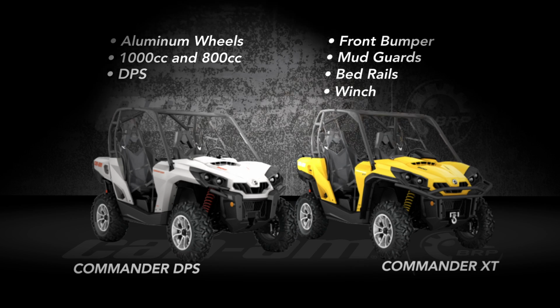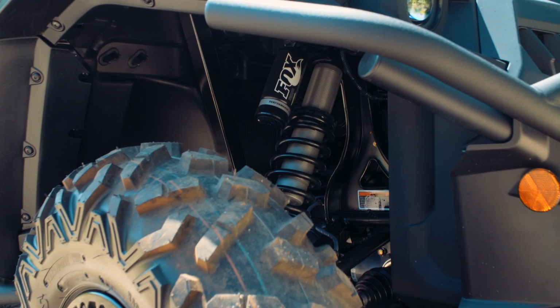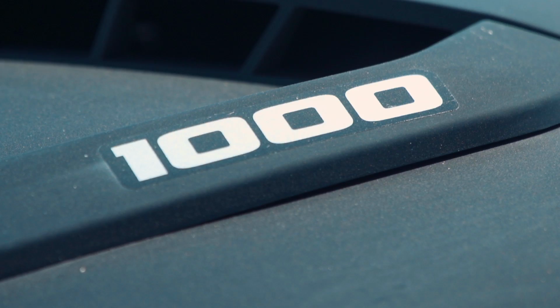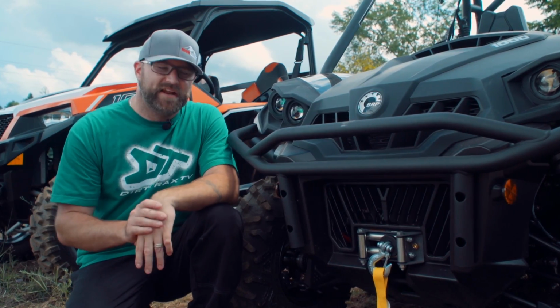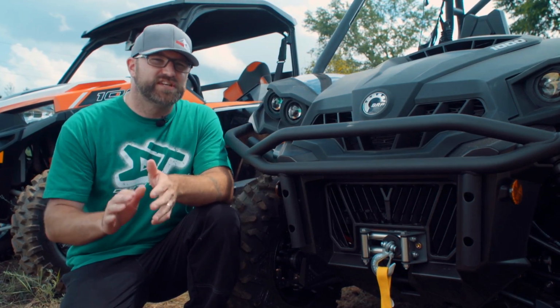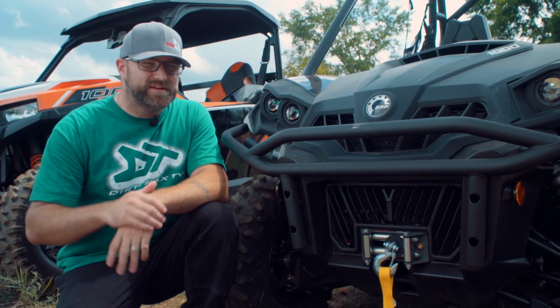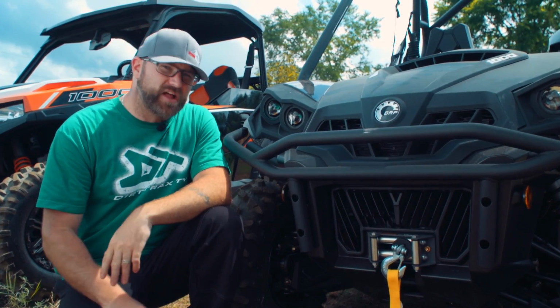From there, you move on to the XTP like we have here, which gets black aluminum beadlock wheels, rock rails, Fox QS3 shocks, and only comes with the 1000 under the hood. The final and most maxed out version of the Commander is the Limited. Now it loses the QS3 shocks, but it gains a self-leveling adjustable Fox air suspension system, a roof, windshield, 4-speaker sound system, and a GPS in the dash.